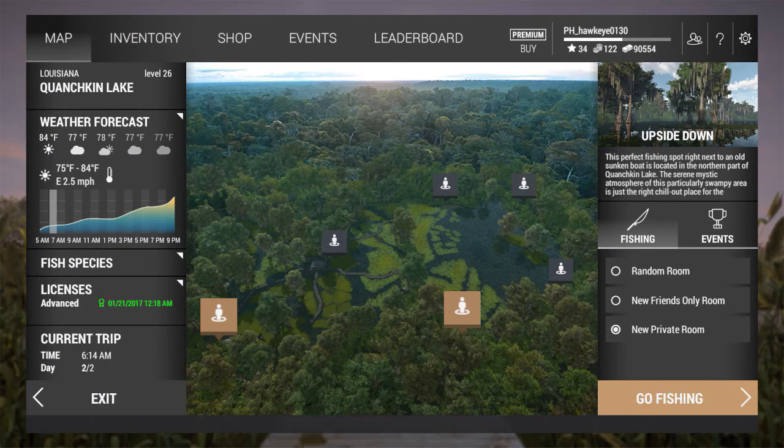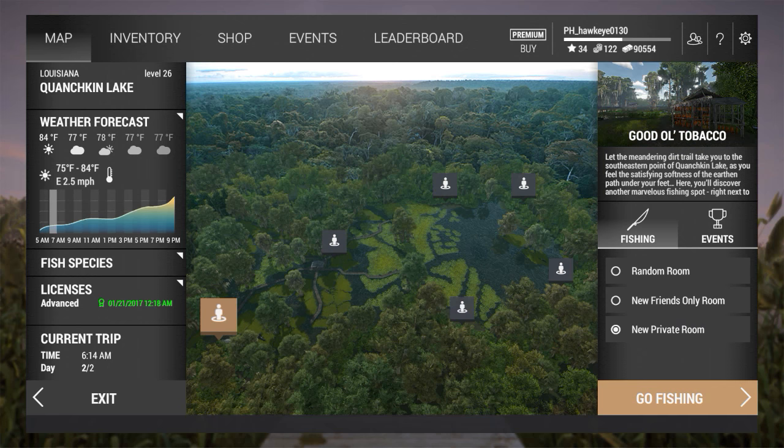And we're going to start off by coming over here to the good old tobacco, which I think is a good spot.